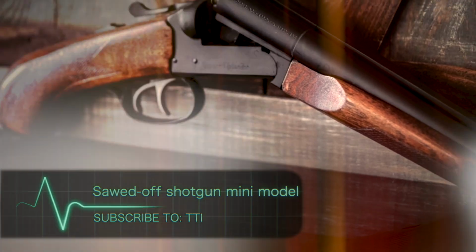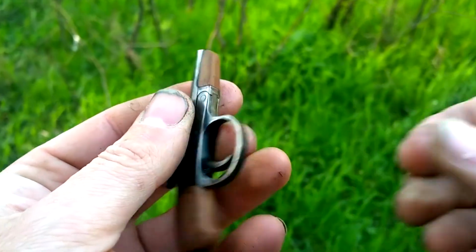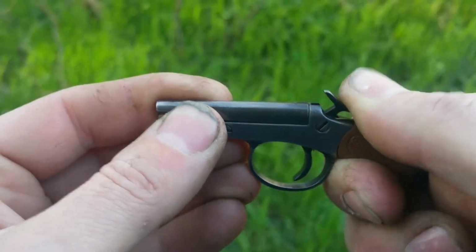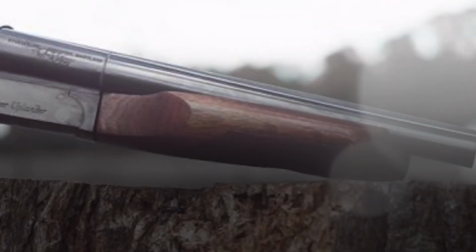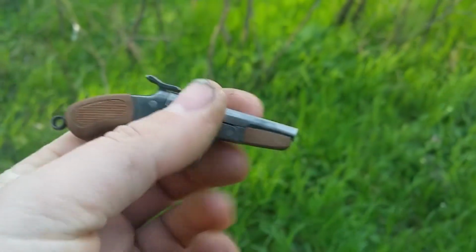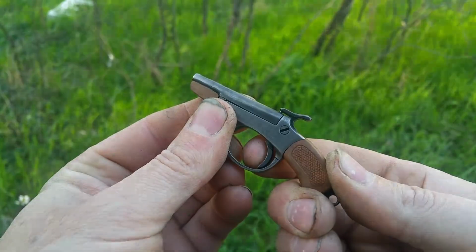Sawed-off shotgun mini model. Well, this channel is no stranger to small firearms, but what about the size of a finger? Here's a handmade gun by what must be a master craftsman. This talented person makes this single-barrel shotgun styled to look like a real shotgun. You can use it as a keychain or a statement piece, and you can play with it as much as you want and no one will be injured. The loaded cartridges attached to the gun makes a loud clicking sound. Great if you're looking to scare someone off, don't you think?